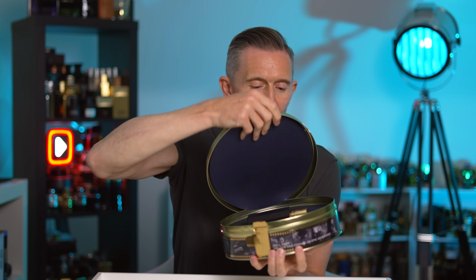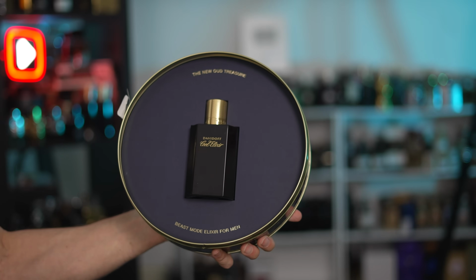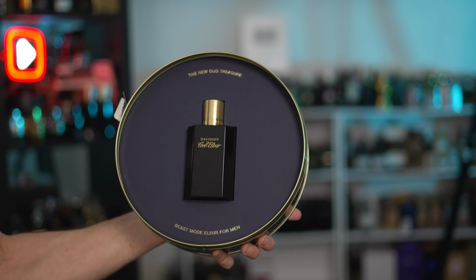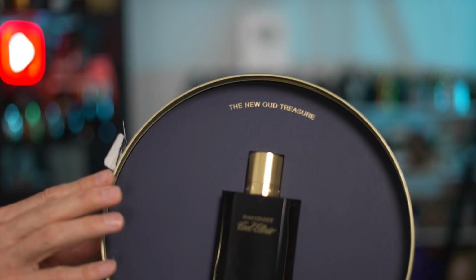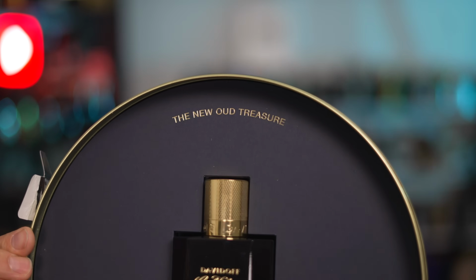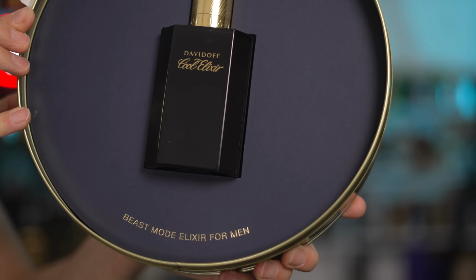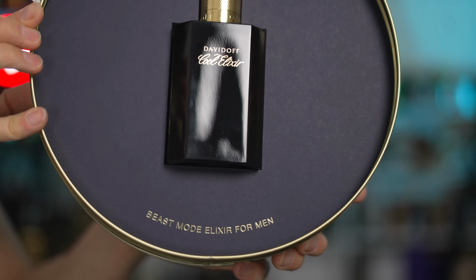You open up the tin and the fragrance is just there on the inside, and it says a couple of things here to note. It says the new Oud treasure on top, and then underneath the bottle it says Beast Mode Elixir for men. This is the first time I've ever heard of a designer brand, or I think any brand, refer to their own fragrance in the marketing as a beast mode fragrance. That's quite a bold claim.